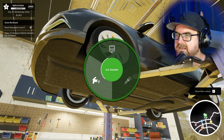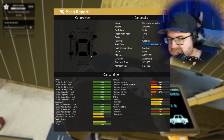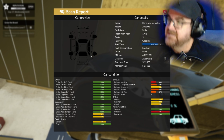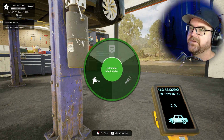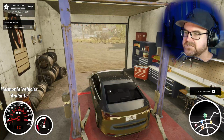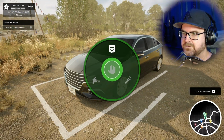Let's go ahead and do this scan one more time here. Interestingly enough, that doesn't change the value much. So I don't know if we'll be doing that. We'll see. I don't know if we need reputation. I guess we can do it then, but that just doesn't seem worth the money, because we did spend a decent amount of money buying those parts. So, but now we know. Let's get this thing listed.